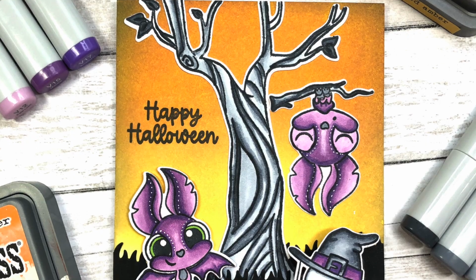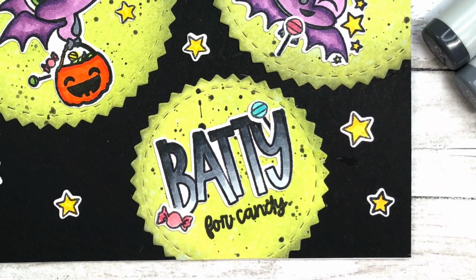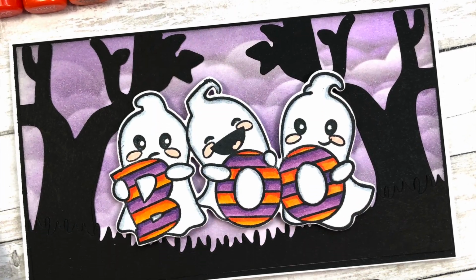Today I'm going to be working with some Halloween sets from Pink and Maine. I'll be making 3 cards as well as some pillow boxes using some of Pink and Maine's stamps.